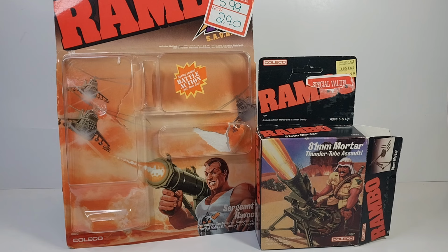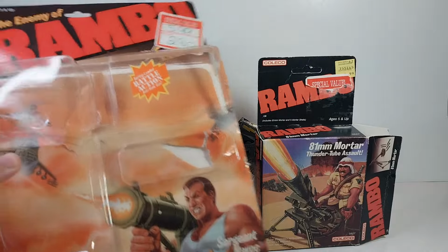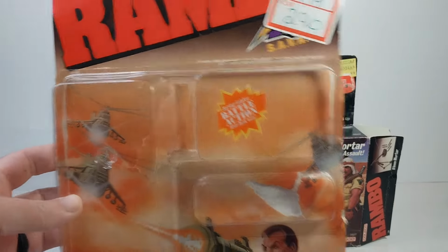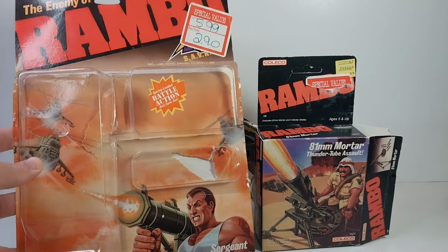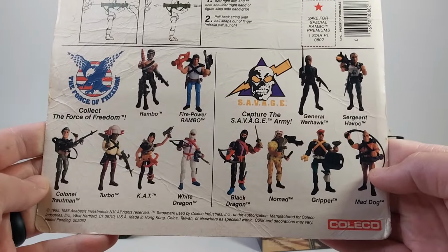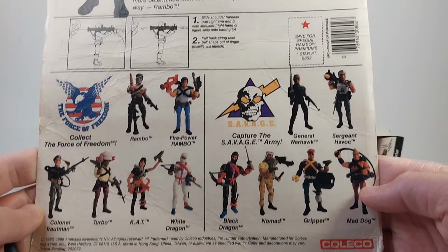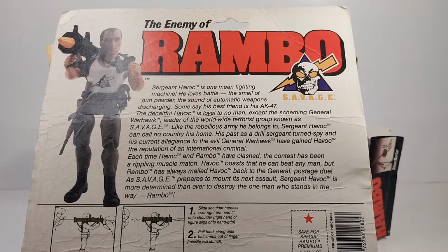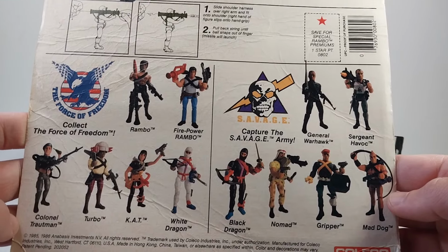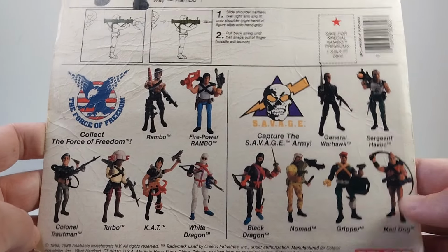First up, we have a few things from the Coleco Rambo line. Here we have the card and the bubble from Sergeant Havoc. This was just a couple bucks, and I thought it'd be cool if I eventually find the figure and could put him back in the package. But mainly I just bought it because on the back of the card you can see all the figures they made with their accessories, which I thought would be helpful because there's not a lot of resources to match the weapons with the figures online.